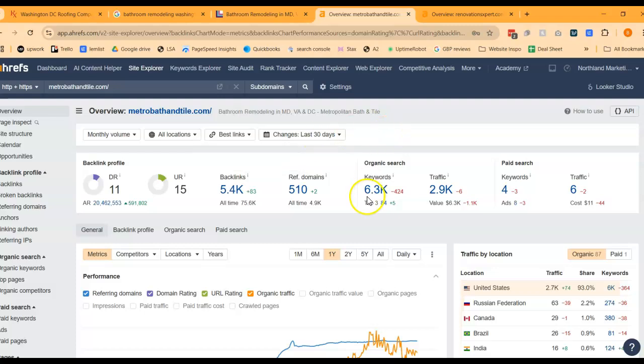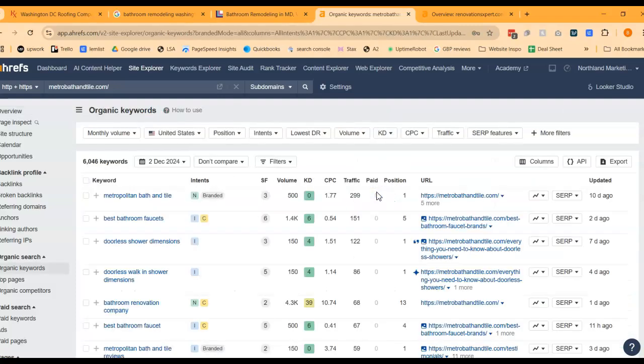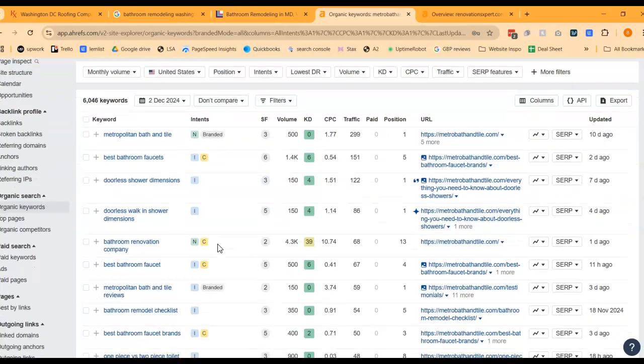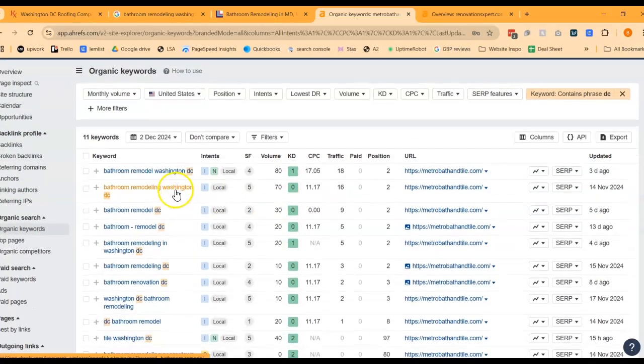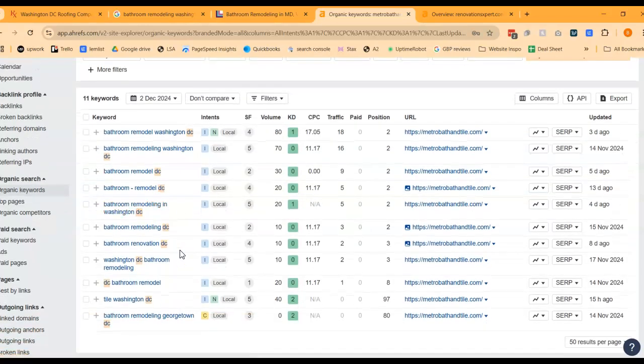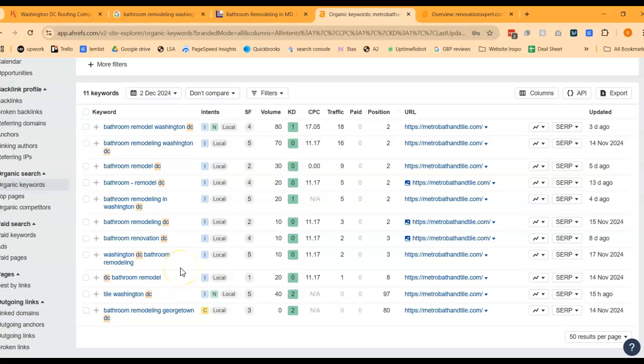Lastly, and most importantly, I want to go over the keywords. These are the keywords that I was talking about before. For example, bathroom remodel, Washington, D.C. There's approximately 80 people Googling this per month. Bathroom remodeling, Washington, D.C., approximately 70. Bathroom remodel, D.C., 30. Bathroom dash remodel, 20. I'm not going to go through every one, but we can see just for bathroom remodeling, there's quite a bit of search volume in D.C., especially if you're serving surrounding towns, which I know that you are, and you have other services. That makes a lot of opportunity for a lot of eyeballs to be getting on your site.